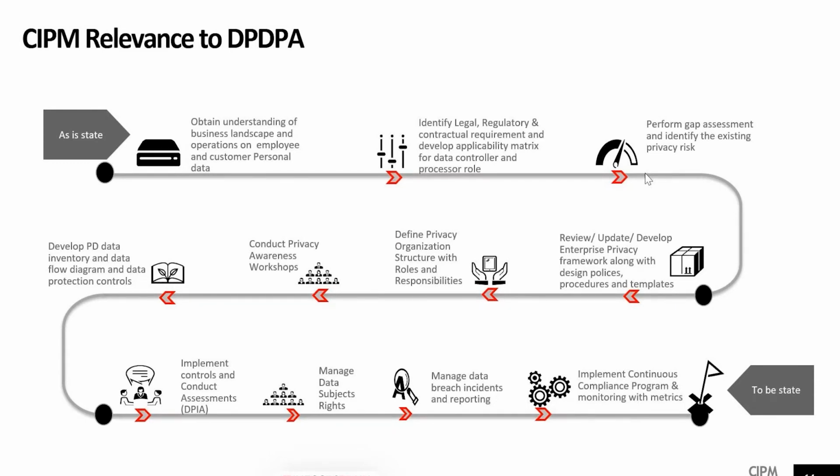So the majority of organizations would not have developed a plan. They don't have developed policies or procedures. They do not have a strategy, or whatever prerequisite or mandatory requirement you need to comply with as a controller or processor obligation as per the legal requirement, right?